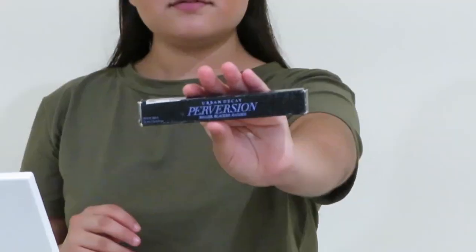Okay guys, so I applied my highlight. I don't know if you guys can see it. So now I'll be applying my mascara from Urban Decay. Okay guys, so I'm gonna apply my mascara and I'll be right back.